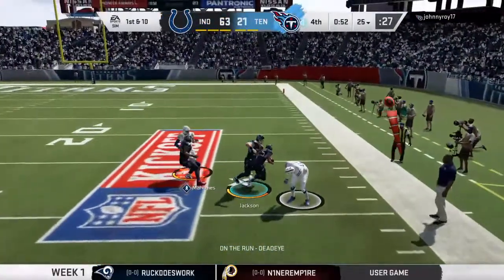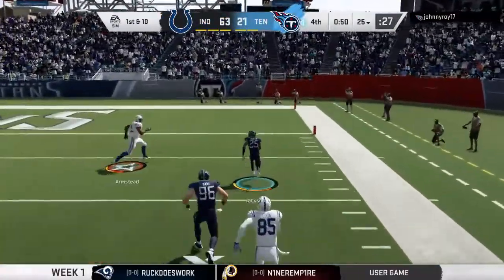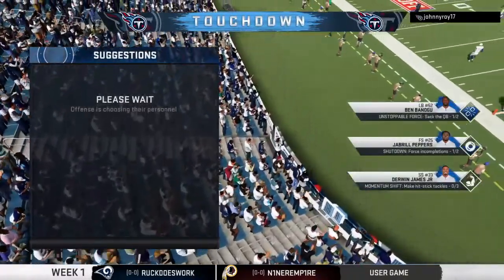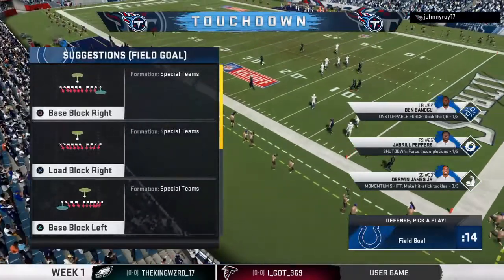Into heavy traffic, and it's intercepted. Picked up by the USC man, Adoree Jackson. And he's going to score. It's a Titans touchdown.